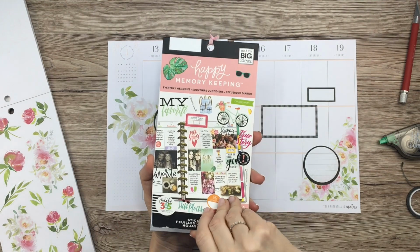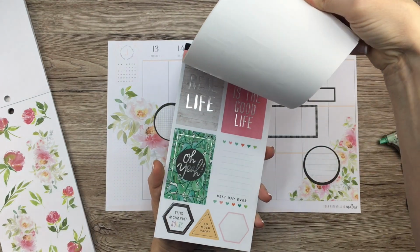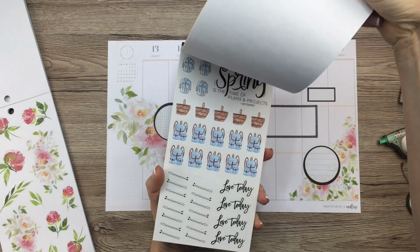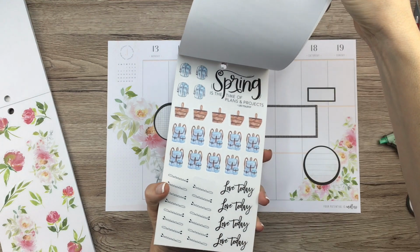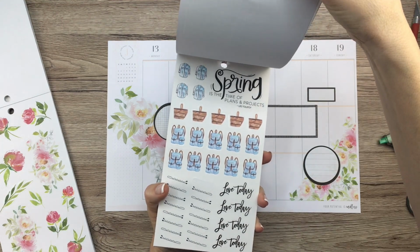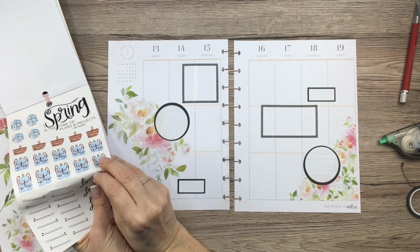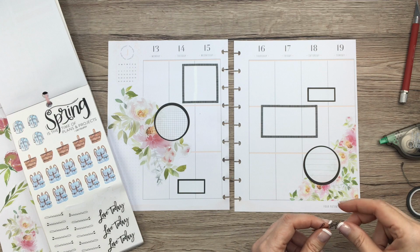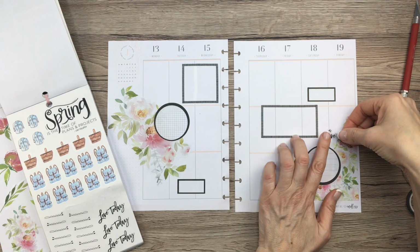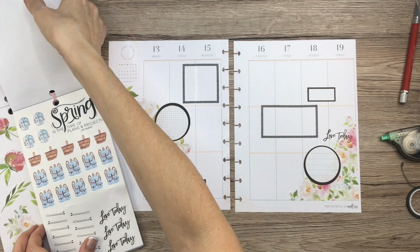Okay, so I'm looking in the Everyday Memories Happy Memory Keeping book, just to see if, I know there's some bigger stickers in here, just to see if there's some big letters. Love today. Let me put that down. I don't know if I'm gonna love this day that I'm putting down, but I might love today on Sunday, and I'm hoping I do. So I'm gonna put that right down there.